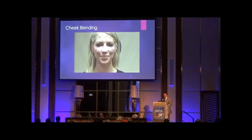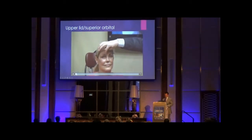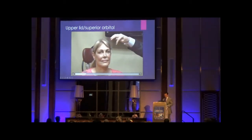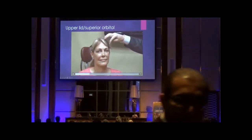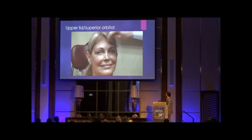And so then extending to the supraorbital rim area, and again trying to efface the shadow there and trying to create the double parallel lines. This is a patient that we had just done her right side, so left side of the screen here. We had filled that some, and this side had not been filled. And so it just shows an improvement.